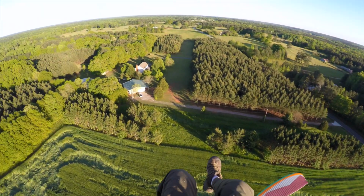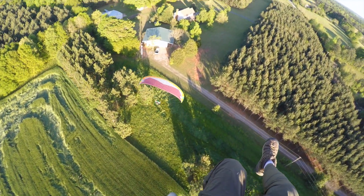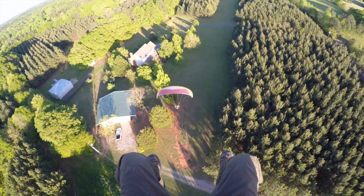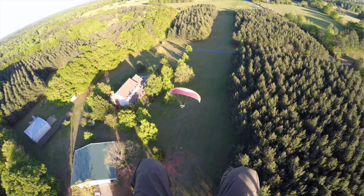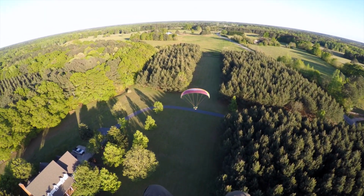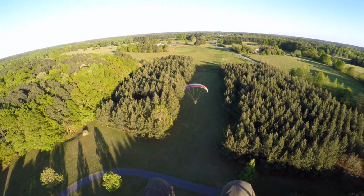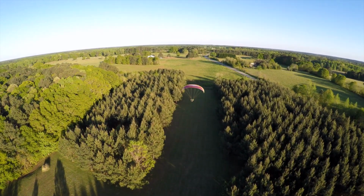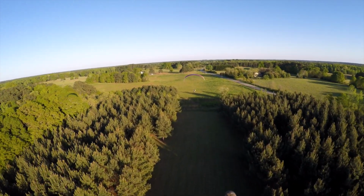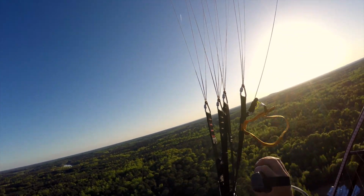So here's Henry coming in under me. He's going to fly through those trees there. I don't know why he doesn't go down for a total foot drag, but he stays above the trees. Maybe his wing's too big. I don't know. But we're going to head over to the lake here in just a second and check it out. Oh, that's where I lost audio.